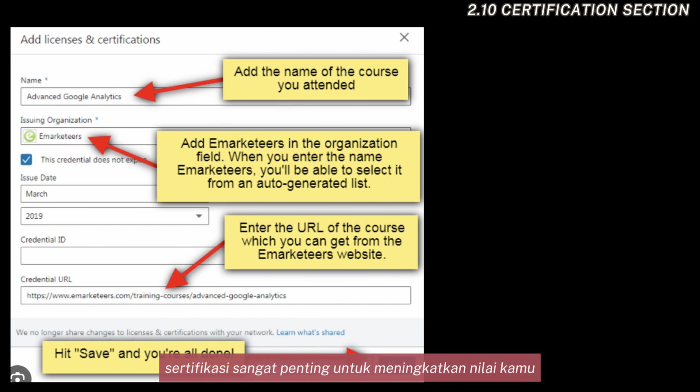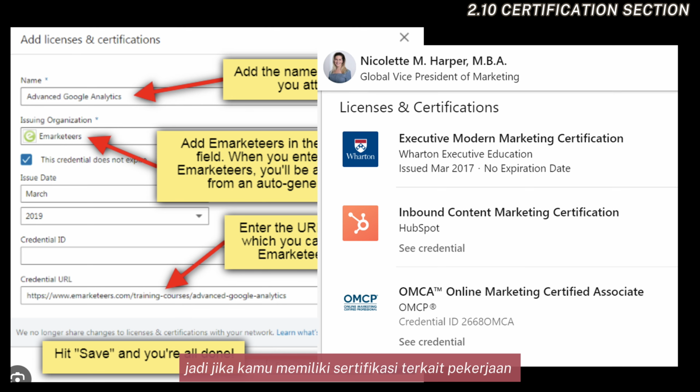Certification is really important to boost your value, especially if you don't have any relevant experience. So if you have any certification related to the job you're applying for, just put it here and show the proof.